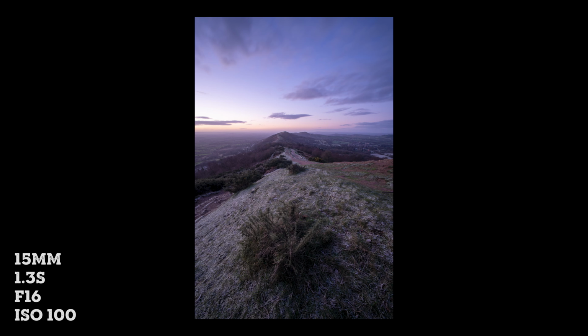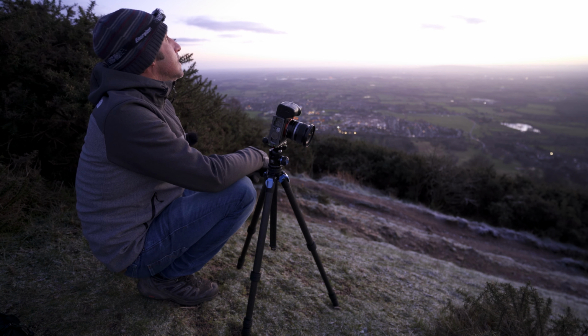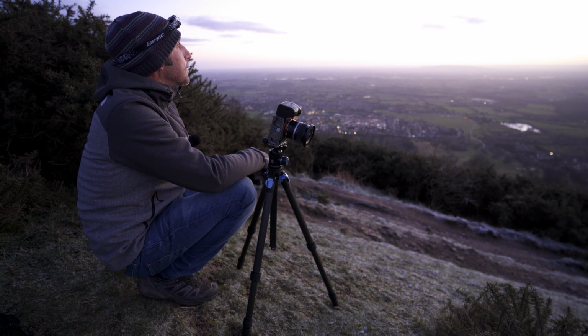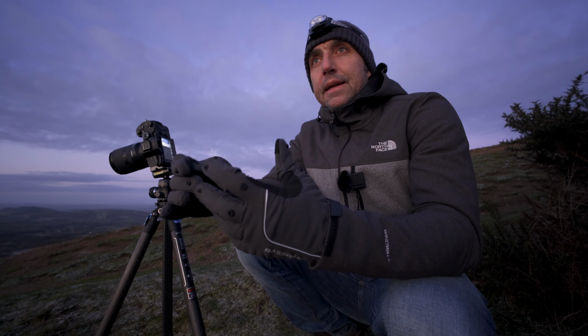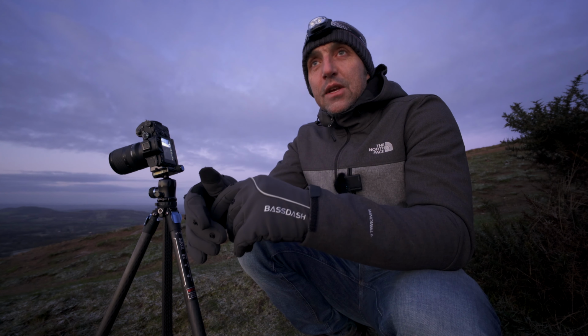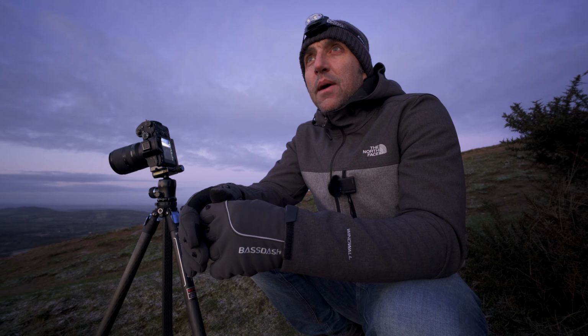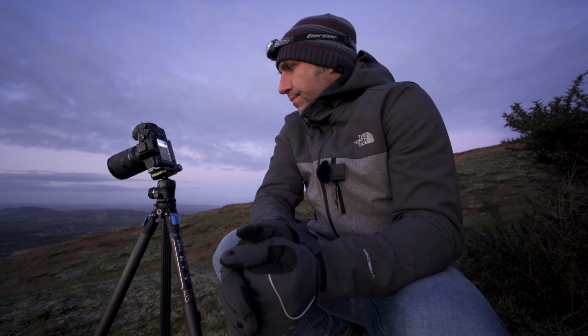With the 15mm, it is flattening out the landscape a bit. Just hoping these clouds stick around. Yeah. Stick around, clouds, you know you want to. So I've switched over to the 17-28, and having that zoom range means that I can play around with the composition quite a bit. The clouds are still teasing. I think I've got another 20 minutes or so before the sun comes up. But it's looking good at the moment.